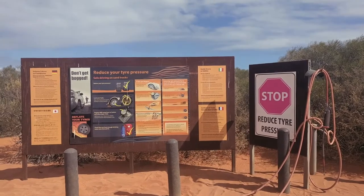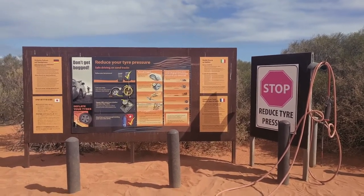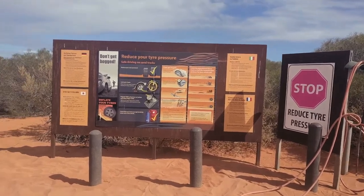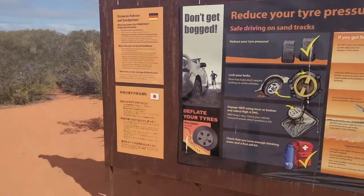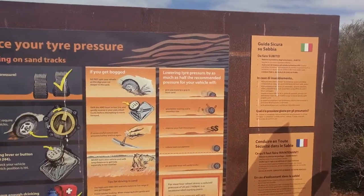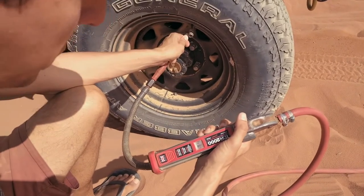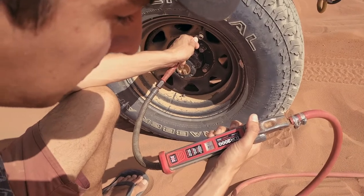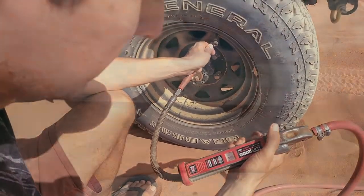This is the first stop that we see where you're actually required to reduce your tire pressures and also have different signs in German, Japanese, Italian and French about how the tire pressure affects your car. There's a little dog saying the current pressure is 30 psi.